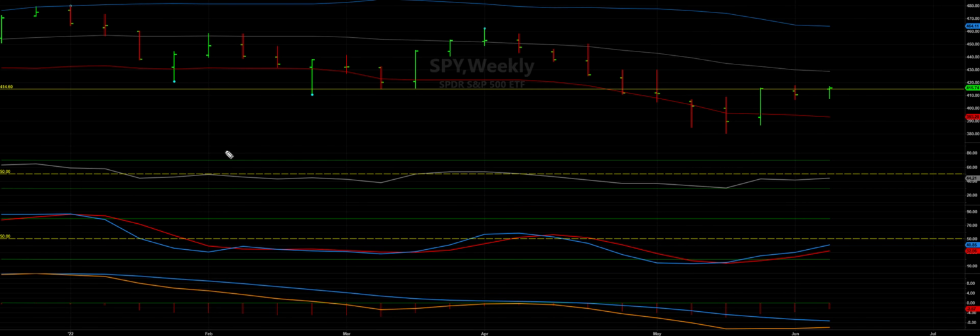If you look at the relative strength line, it's flat, just like on the DIA, and it's still below 50. So the buyers and the bulls have not really taken full control of the momentum. And on the stochastic, we are closing higher and higher within the range, but we're still below 50.